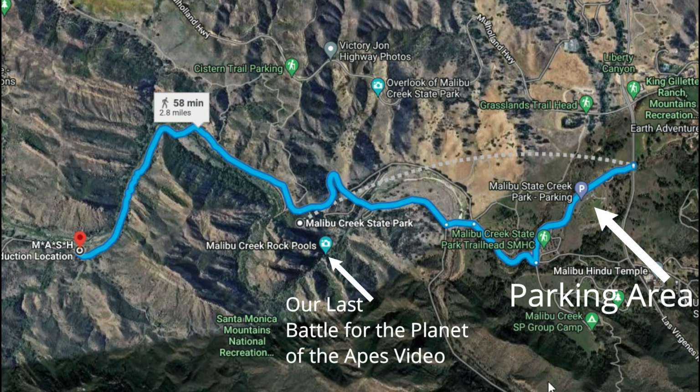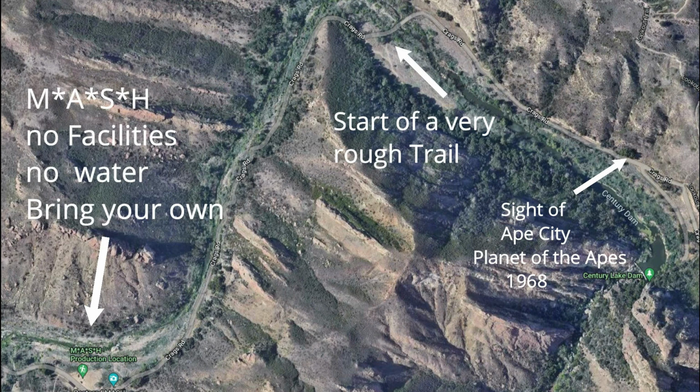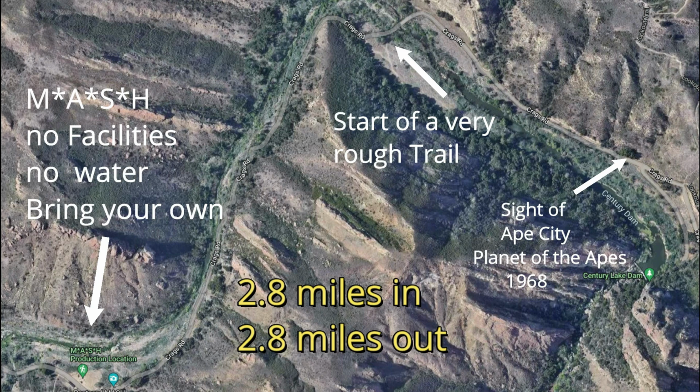In our last video, we went to the Battle for the Planet of the Apes location. Though most of the road is very good, it is way uphill and downhill. Then you head across a very rocky, narrow path that follows the creek bed. Most of the path is very rocky. At one point along the way, you pass the location of the Planet of the Apes 1968 Ape City. The MASH location is 2.8 miles in and 2.8 miles out.